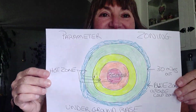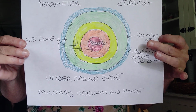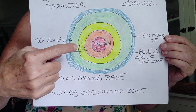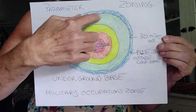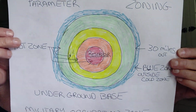So after I was looking at the reservoir, some other stuff started coming in. And this was the next thing that I saw. How interesting is this? When you have your little underground secret bases, they're like bullseyes. They have zonings on them. The middle where the reservoir is, is the red, and it goes all the way out to the outside here, which is 30 miles. So if you're in or near any kind of a base, this is basically how it's set up.